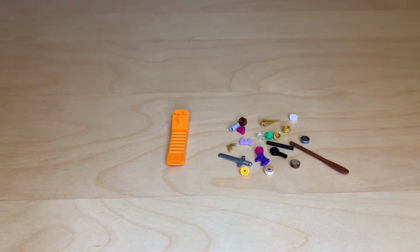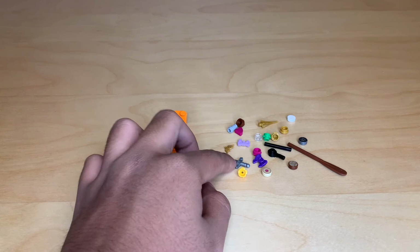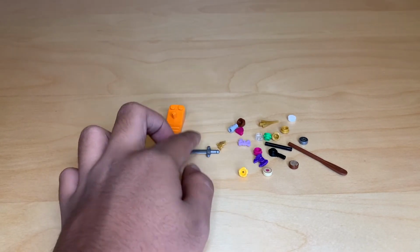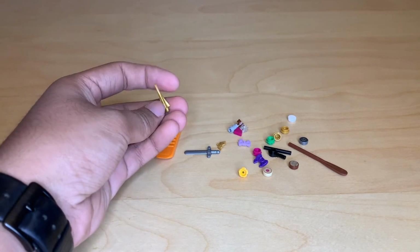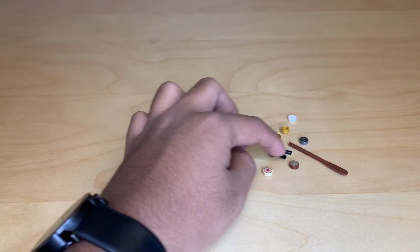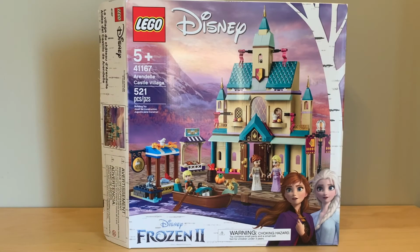Here are the extra pieces for this set. Nothing really special, just a plain orange brick separator. It is nice to get extra accessories like the hair accessories and the sword. This gold Nexonites piece is really nice to get another one of. And then there are just some extra printed 1x1s and an extra ore, which are all pretty nice extra pieces, honestly.